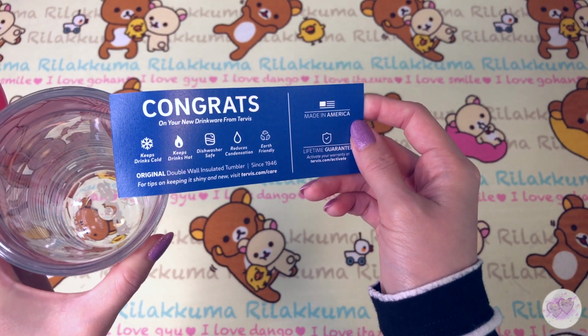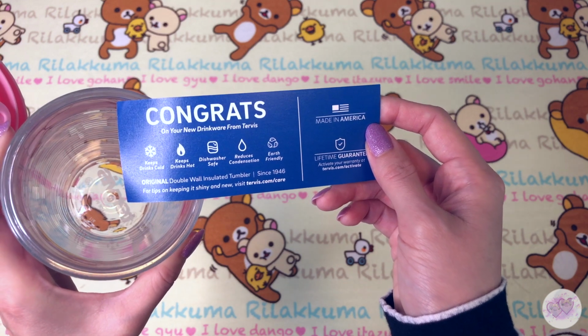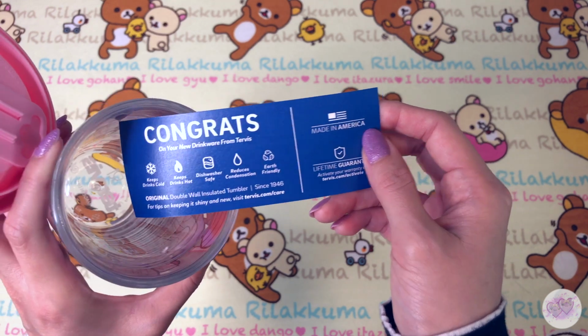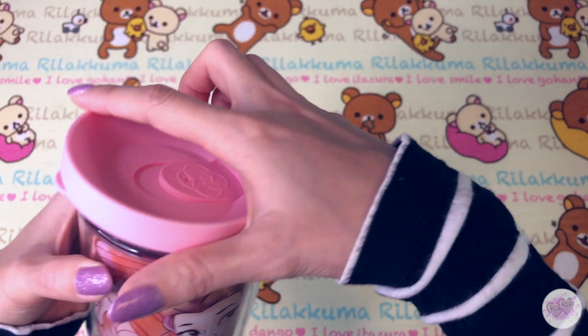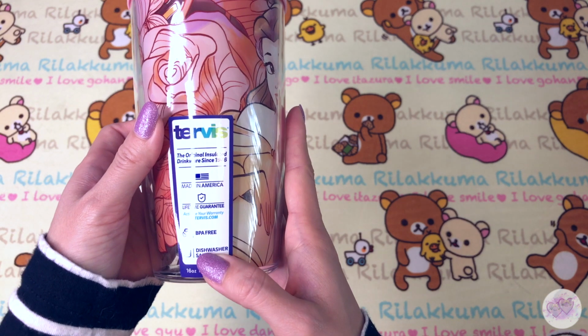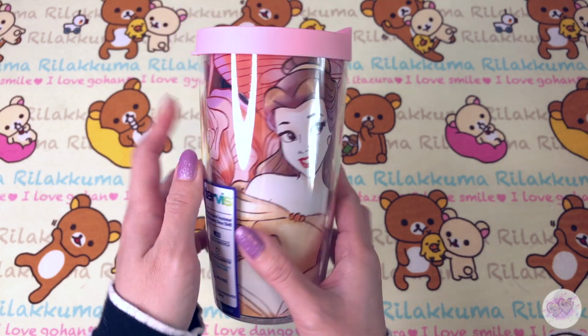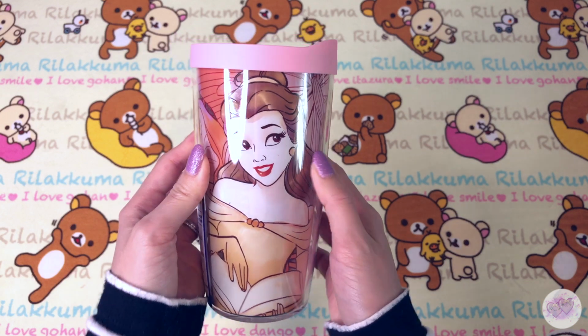This is for cold and hot drinks, dishwasher safe, reduces condensation, earth friendly, double walled tumbler. This is also a BPA free item, and I can't remember if I said dishwasher safe. Maybe I did, but yeah, so super beautiful.